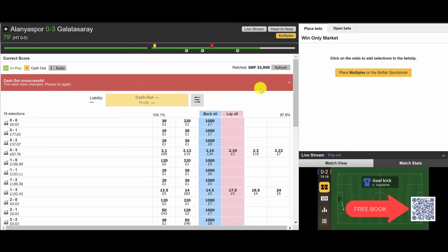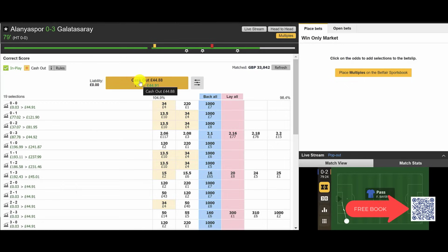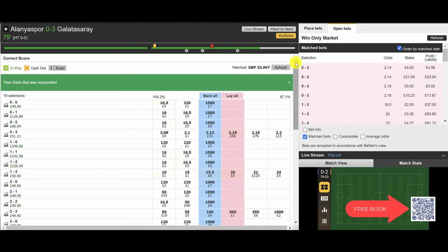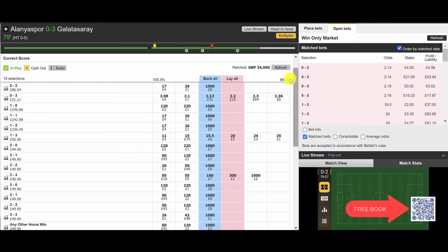So we're going to try and exit out of this one, and hopefully we were looking at maybe locking in around a £50 profit, which is around a 50% return, which is not bad. I mean, considering this match has turned on its head and gone crazy on us, yeah, we kind of got to take that profit. So anyway, yeah, we've locked that in, 50% return across all the outcomes, and we're just going to leave it at that on this one.